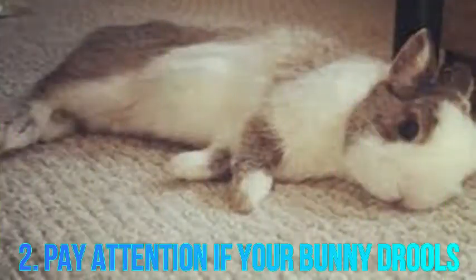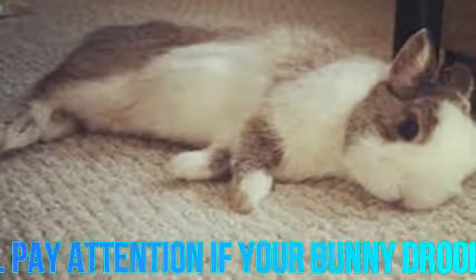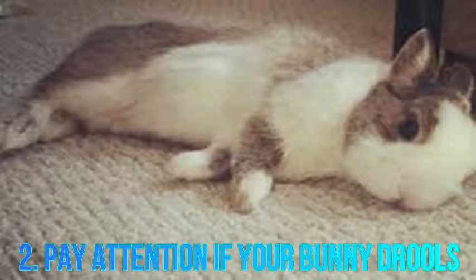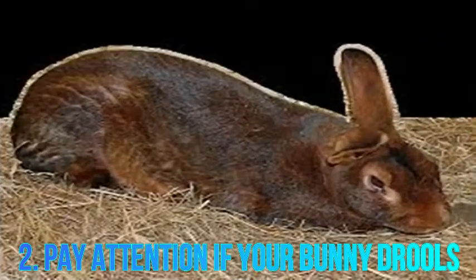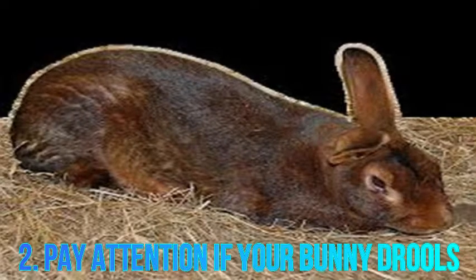2. Pay attention if your bunny drools. Rabbits are susceptible to a variety of dental problems, such as malocclusion, misalignment, and abscesses. If you notice your pet drooling, this may be happening because they cannot close their mouth or are in pain.